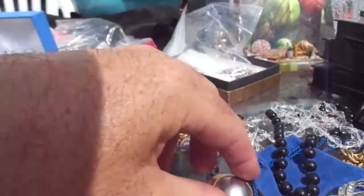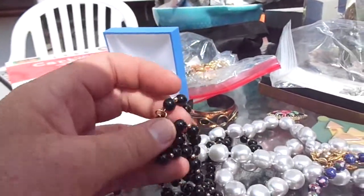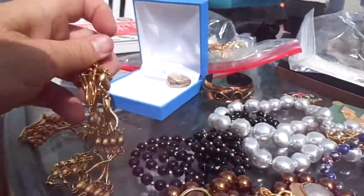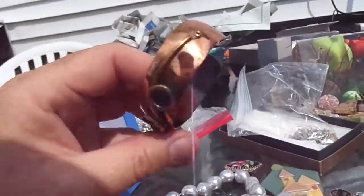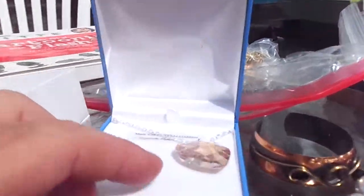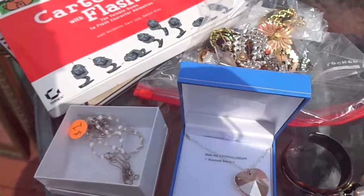A vintage cloisonné bead bracelet. These black beads have gold beads. This is onyx with gold beads in there. This is just a gold tone necklace, kind of chocolate. This copper stuff my wife likes. She says she can get like $10 for this. This is crystal. I think we paid $2 for this. It says made with Swarovski elements.